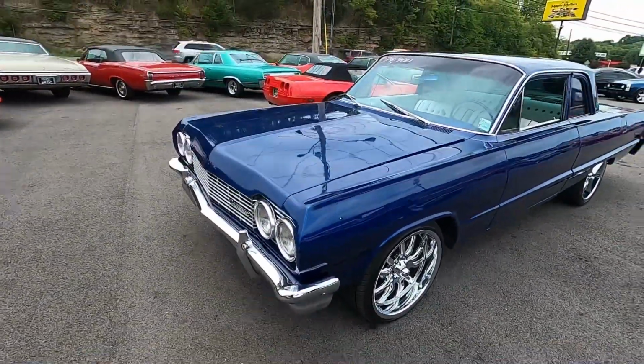Pretty quiet on this one. And up under the hood is really clean. Got a few little spots on the edge there. Overall, pretty good. Let's lower the hood down here.